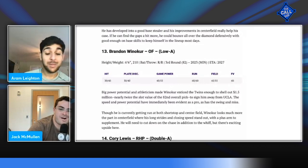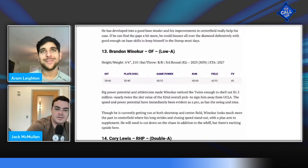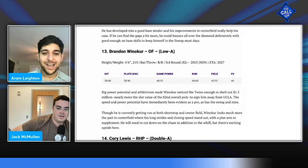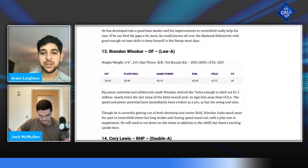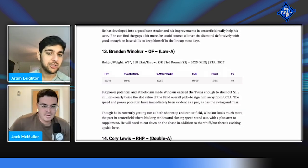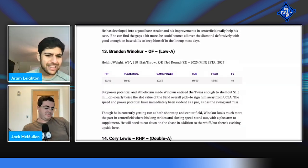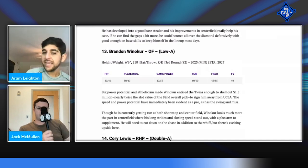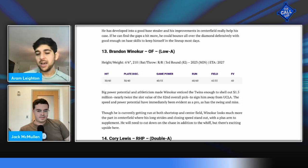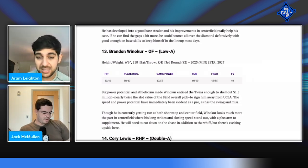Yeah. Number 13, Brandon Winokur. A very fascinating prospect. We talk about a lot of the higher floor guys in the system. They swung for the fences with Winokur, an outfielder who they took in the 3rd round of the 2023 draft. Gave him $1.5 million to sign him away from UCLA. I think he's a guy that people were expecting to potentially go to UCLA because, yes, tooled up. He's 6'6". He was playing shortstop and center field in high school with a 60 run tool, a 60 arm.